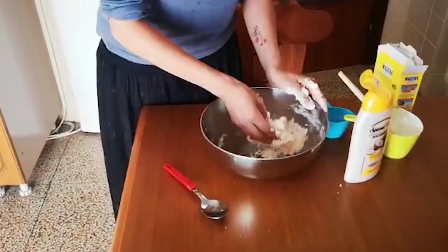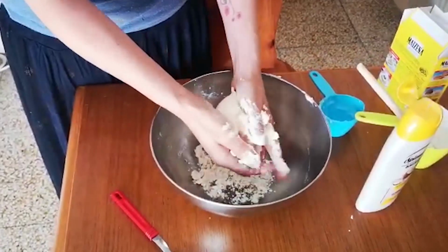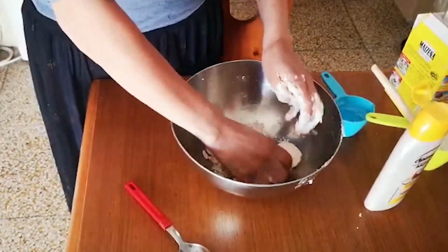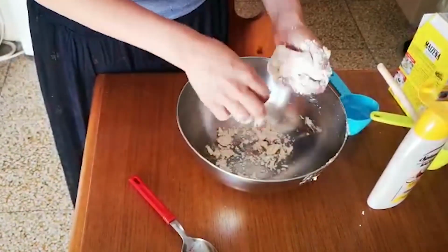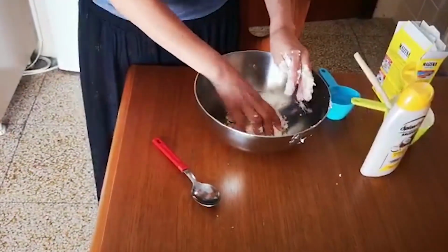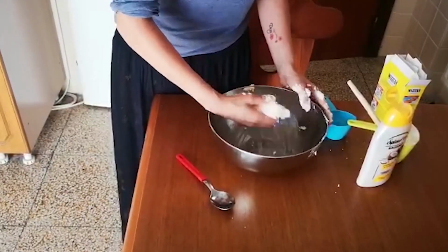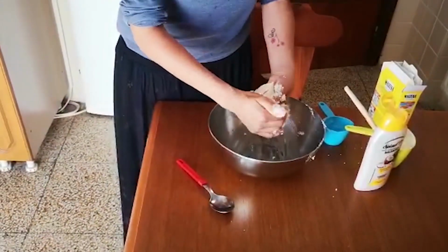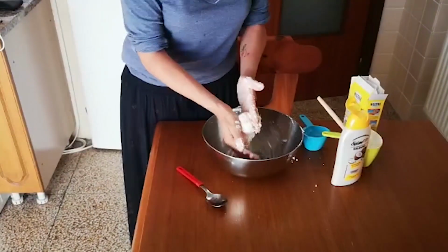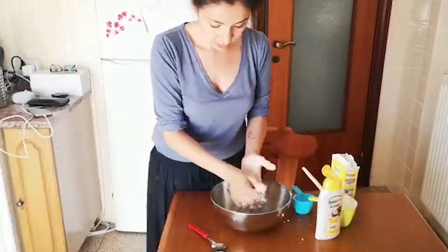But if you use some turmeric, you can make it yellow or just use some paint. So this, I can actually put a little bit more hair conditioner, just a little bit, because it doesn't have to be all crumbly. So you keep mixing it until your hands are clean. And remember, don't eat it. It's not yummy.